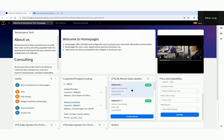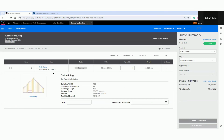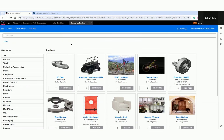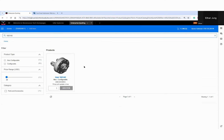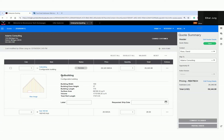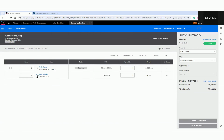So let's go ahead and go back to that quote I just created. And now we're back to this quote. And let's go ahead and add that hub item that we spoke about. So I can either type it in by that product number, or I can look it up by the product. And I'm going to go ahead and add that item to my list. And as you can see here, what we now have is, when we look at the line, that outbuilding here, as well as that hub part as well.